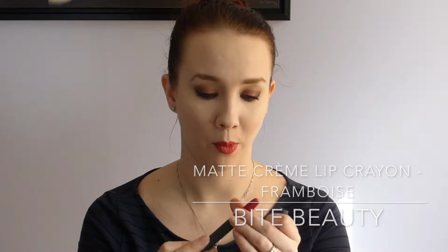The next one I have here is the Bite Beauty MAC Crème Lip Crayon, and this is in the shade Framboise. So it's a beautiful raspberry shade, and I will do a little swatch of that here. So this is a beautiful matte lipstick, and again, lasts all day. Put it on for work, eat breakfast, lunch, snacks, whatever. It's still there when I come home at the end of the day.